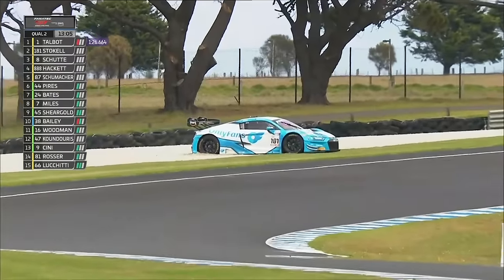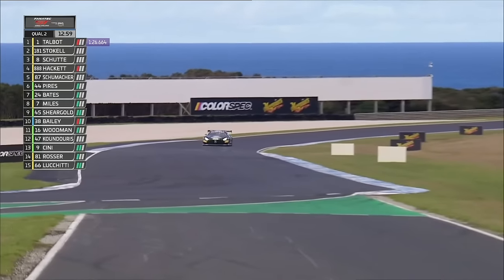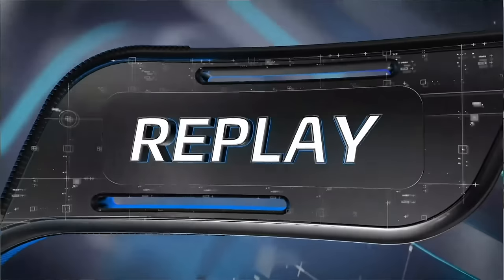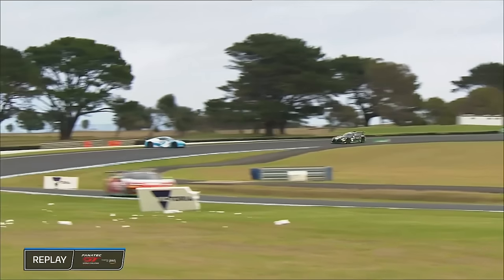And off in the gravel trap is another Pete. No, it's not. It's Paul Stokel, in the car that he'll share with Renee Gracie, but he is going to drive that car out. So the triple Australian Drivers Champion is going to be able to continue on the session and will stay green. Wow, mid-corner.